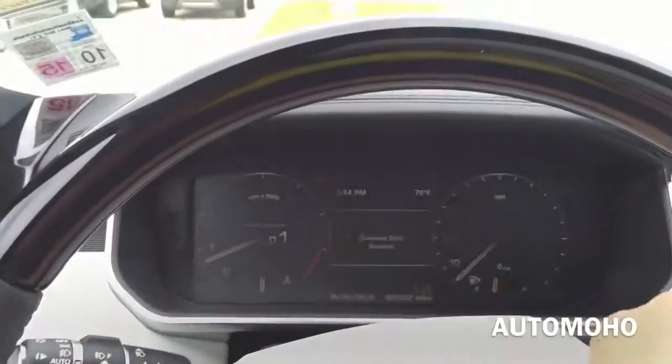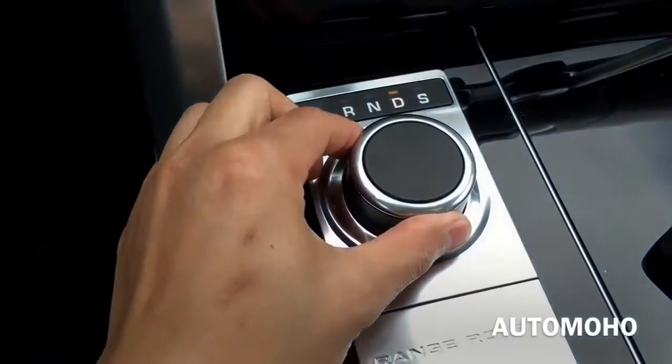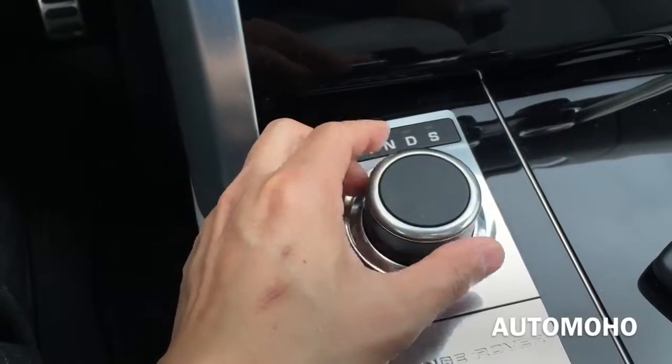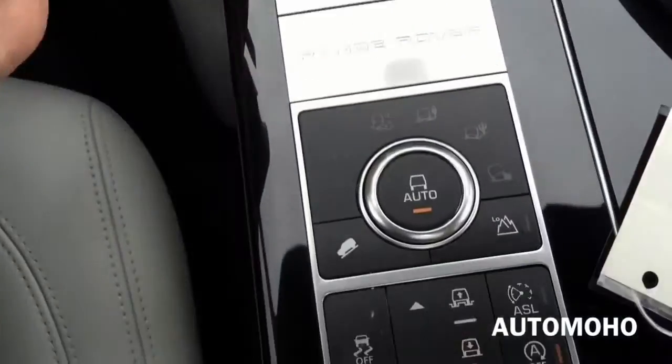And now just to put it into sport, all you have to do is push down the knob and turn over again for sport mode or standard mode. And that's when you can use the steering wheel mounted paddle shifters to change gear.